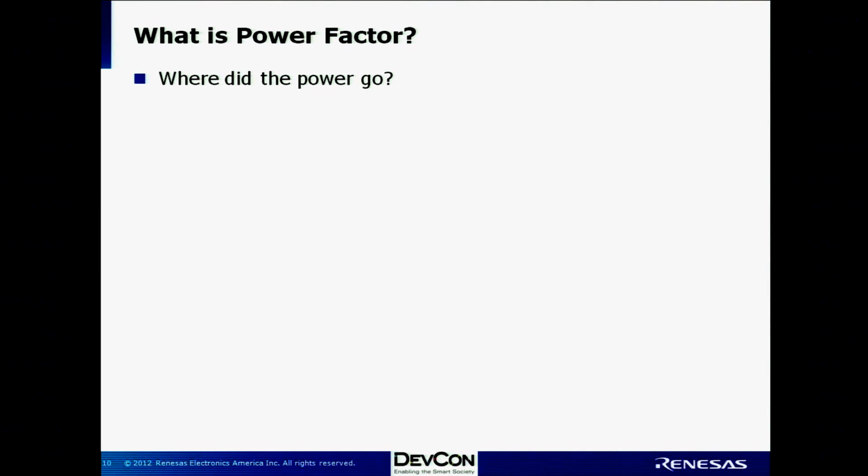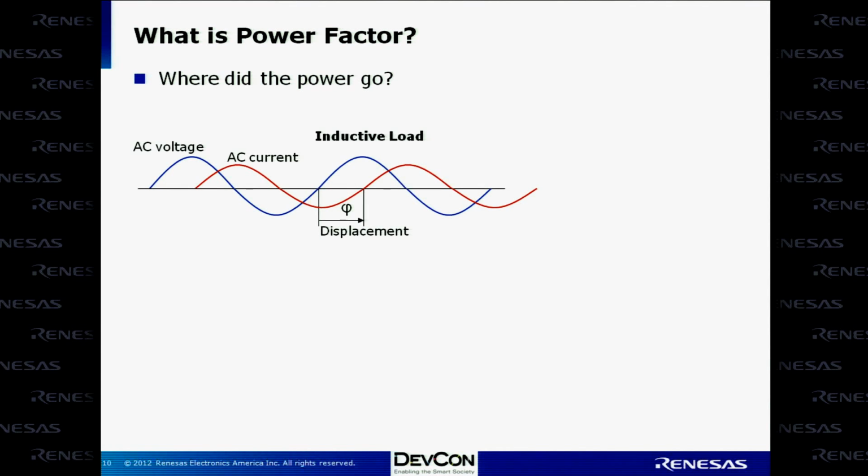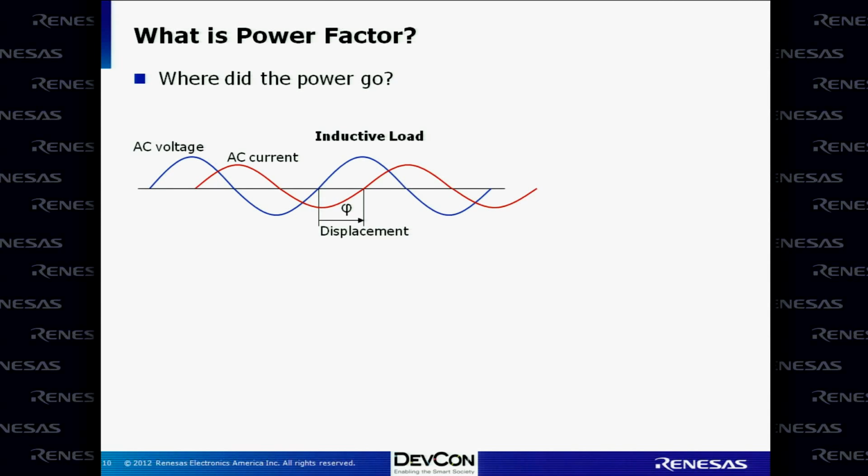Let's look at some waveforms here. So where did the power go? Here we show the AC voltage and AC current, and the effect of bad power factor is the displacement. And this is caused by inductive loads like motors, transformers, and so on.